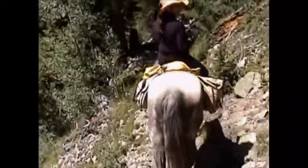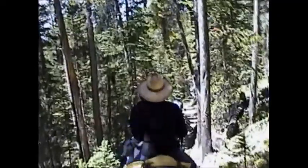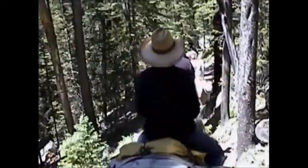We're on the downward side now. Come on. And you can still see we have quite a ways to go down. Here we are heading down through part of the lower conifer forest. Mighty beautiful here. Vegas is doing well.